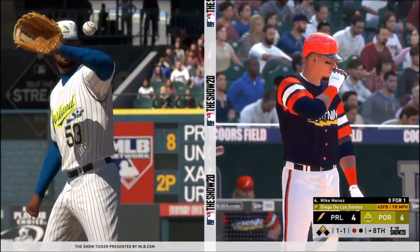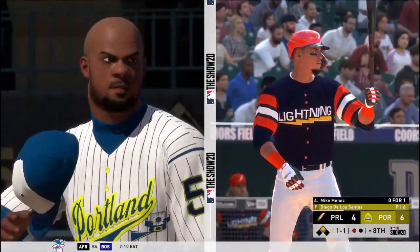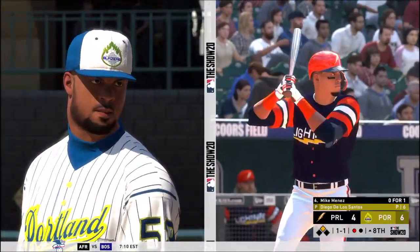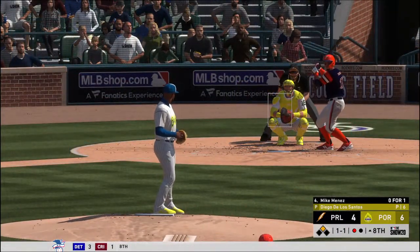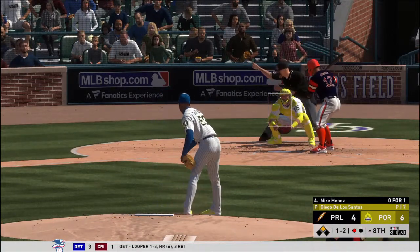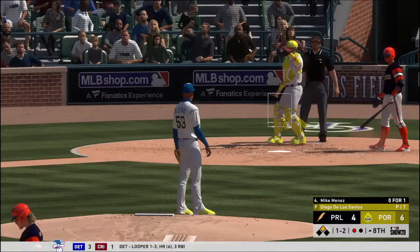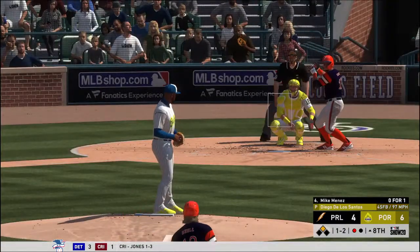Looked like he just tried to do too much with that fastball right there. He overthrew it a little bit. That's pretty much the case when you airmail a fastball like that. The 1-1 takes a pitch for strike number 2. Count is 1-2. 1 out and a runner on second base.